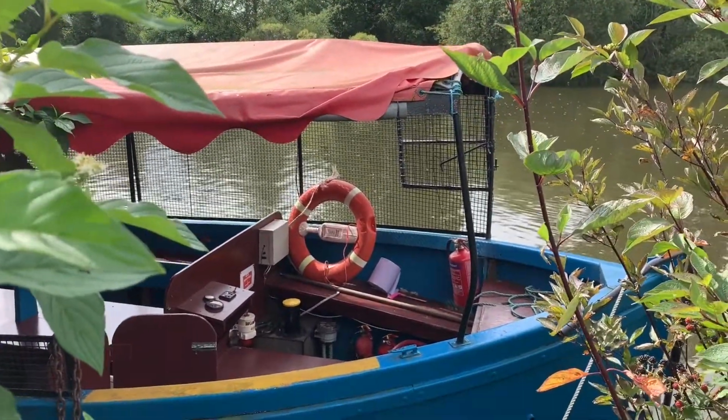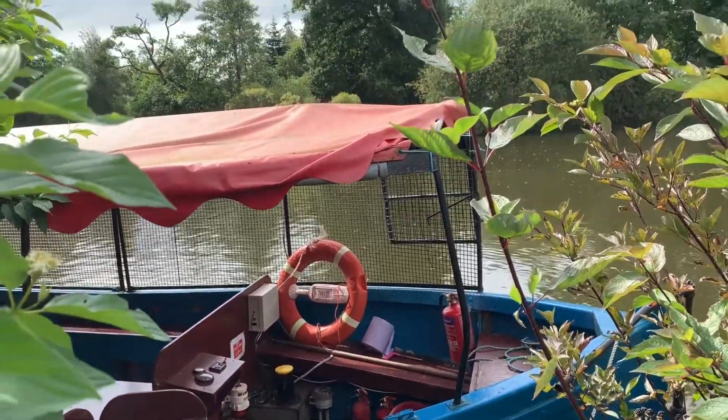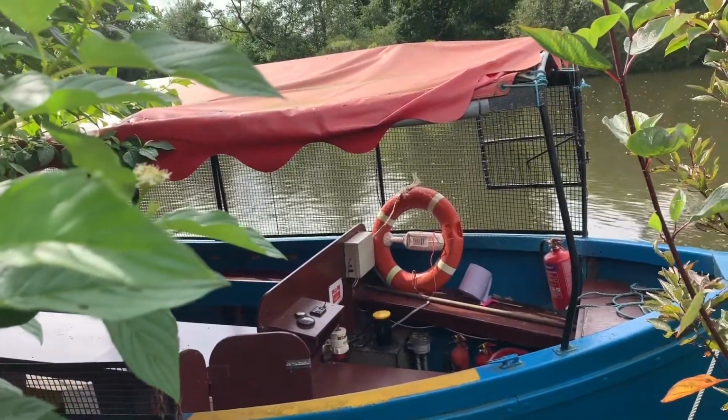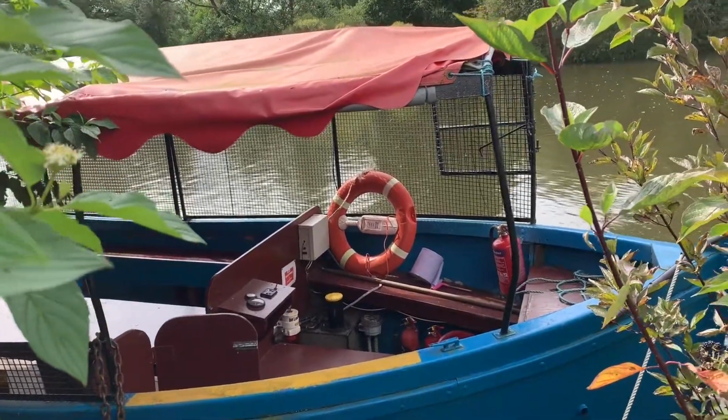Obviously though, apparently the chimps have got a bit of a reputation for lobbing stuff at the boat, so they had to put all these cages up around it. At first I did think it was a bit overkill, but yeah, I guess at the end of the day, if you're going to start lobbing stuff at the boat, then you need it.